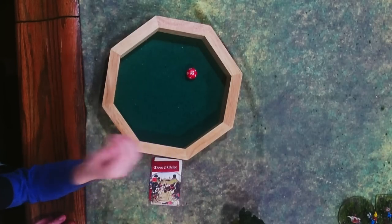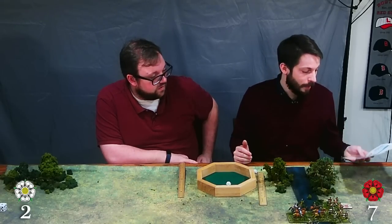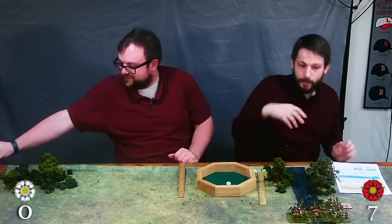12 again! Plus 2 is 14. You should never fight kids in a war game, right? Well, sorry, W.C. Fields never worked with children and animals. Never let kids bring their own dice in a war game. All right, well, check it out.